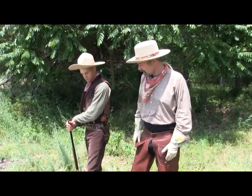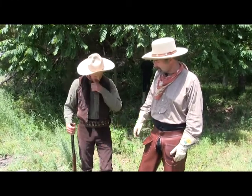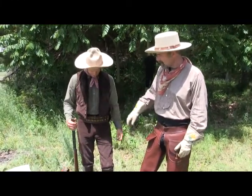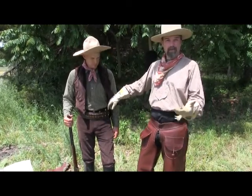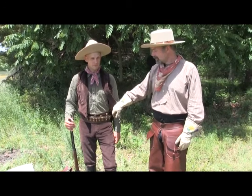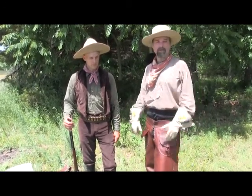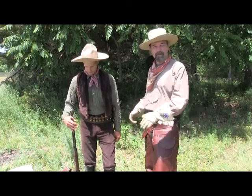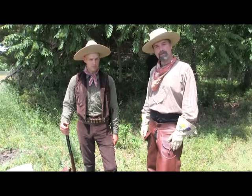The trousers he's wearing, again, very appropriate to the period. They're high-waisted like most 19th century pants are. They do have suspender buttons if you prefer to wear suspenders, or braces as they were called during the period. Many cowboys, like you see me wearing, preferred to not wear suspenders. It was easier for them to move and to get around. Again, that's a personal preference that you can choose.